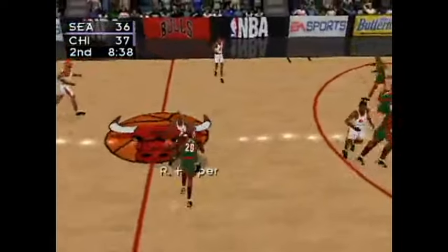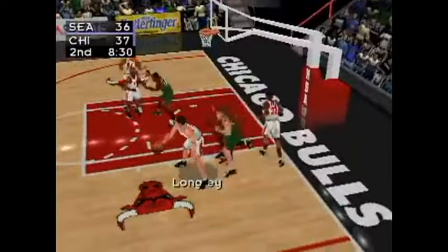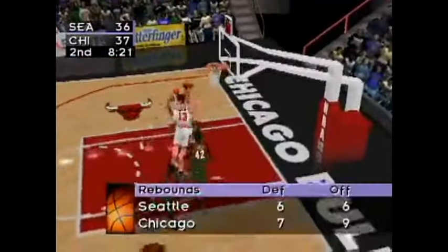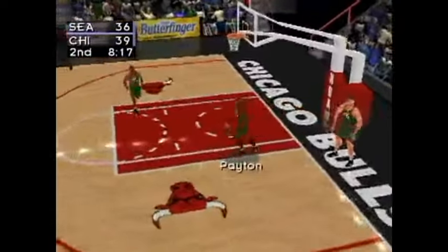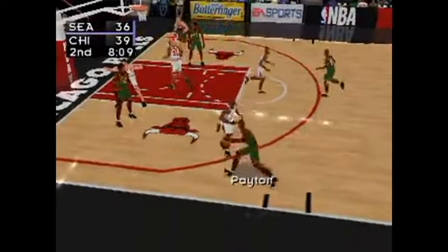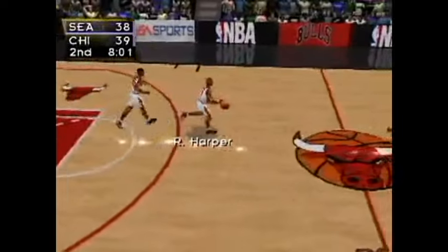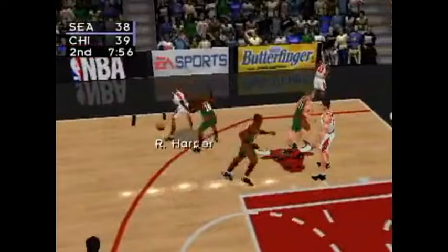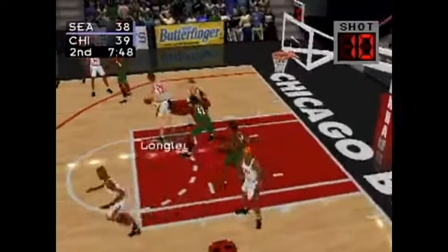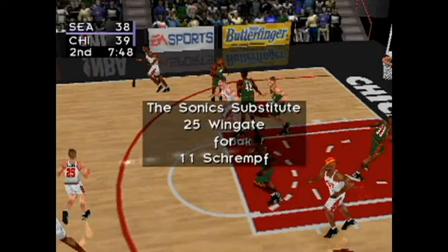Inbound pass to Harper. To number 33, to Longley, to Pippen, to Harper, with the J, rolls with another 24. Longley buries the shot. Inbound pass to Payton. Payton with the fake, puts up the jumper. Inbound pass to Harper. From the left side to Longley. Pippen receives the pass on the left side. Longley to Harper. 3 second violation. Chicago. Wingate enters the lineup.